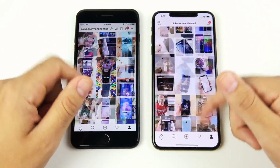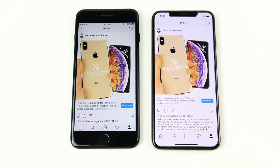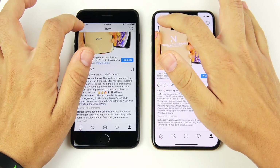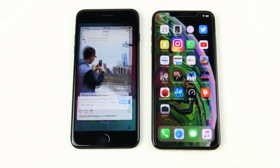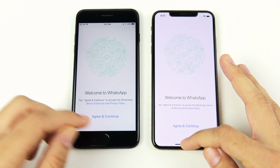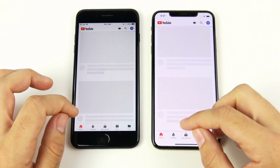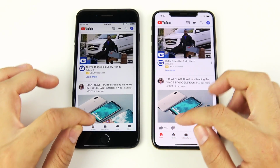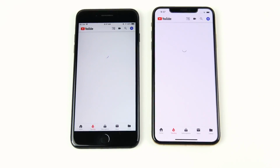Let's go ahead and open up a photo on both of these devices. My latest XS Max photo. You can see it looked like the XS Max was ahead on that one. Let's go ahead and click another photo, and you can see the XS Max slightly ahead. What about WhatsApp? You can see WhatsApp performance looks like the 7 Plus. What about YouTube? And YouTube might go to the XS Max. Yes, it does, to the XS Max scrolling through. But I mean, you could see how close the 7 Plus is there.